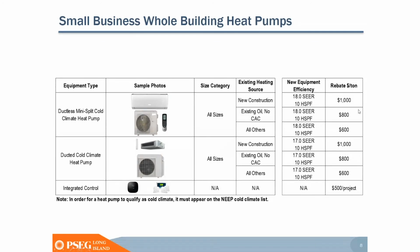And a newer addition to our programs is our small business whole building heat pump program. The rules for this program, we tried to mimic as closely as we could to the residential whole house program. So it's the same situation where we'll need the Manual N, just like you need Manual J. The heat pump is required to be on the NEEP cold climate list, and there are existing heat source restrictions where you either need to remove the existing heat or install an integrated control. The rebates are also the same. We have our new construction, existing oil, no CAC, and all others.